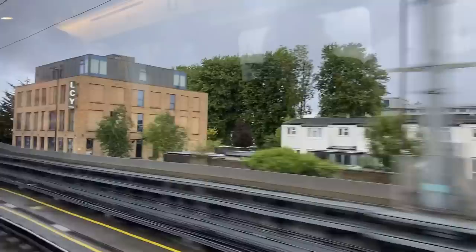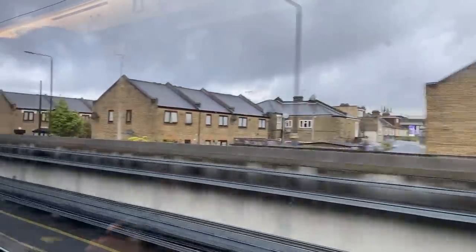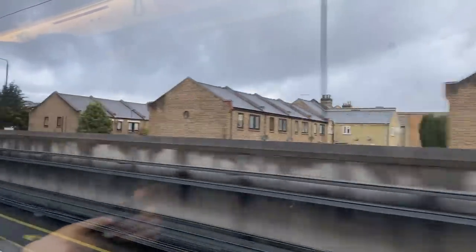What we are now on is the section of track between Woolwich and Custom House, one of the few instances where the core section of the Elizabeth Line runs above ground. It's also worth noting that the majority of this section of track is part of the former North London Line branch to North Woolwich, which has been largely disused since the end of 2006.